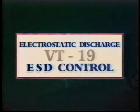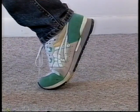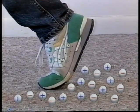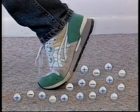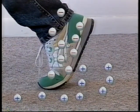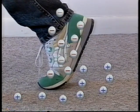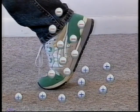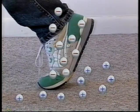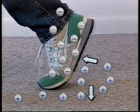So what exactly causes the static electricity which produces ESD? As we just saw, two objects rubbing together can cause it. As the shoes rub the carpet, electrons transfer from the carpet to the shoes and to your body, giving you a negative charge represented by the circles with minus signs. This positive or negative charging occurs because the objects are made of different materials, each with a different tendency to gain or lose electrons.